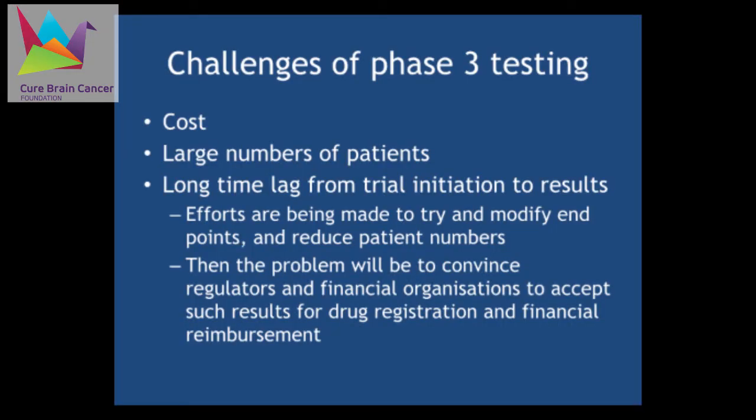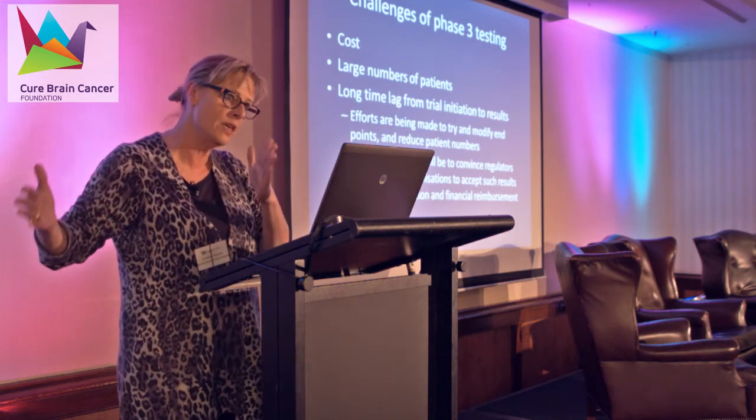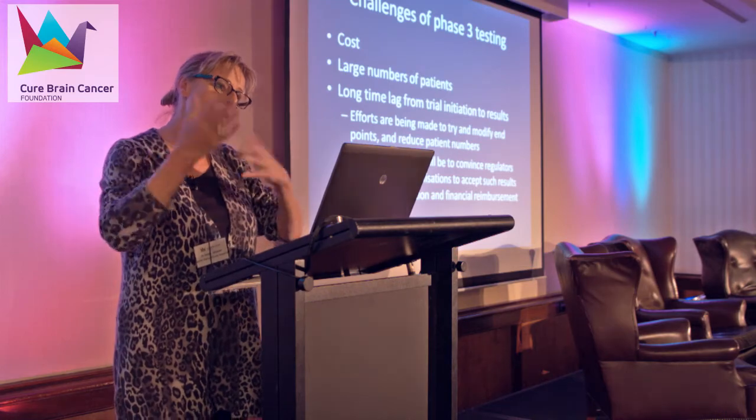The challenges of phase 3 testing for all companies is the cost, the large number of patients we need to detect a difference. And there's a big effort in the neuro-oncology world at the moment to have a different endpoint. So instead of having to put 400 patients on one side of your trial and another 400 patients on the other side of the trial, and wait for 3 years to recruit your 800 patients and then wait for another 4 years to get the result, there may be some different endpoints that we can look at to say this is good or this is not.